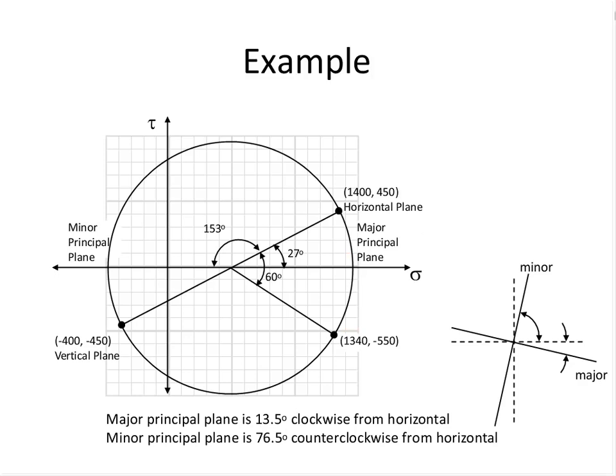These two planes, the vertical and horizontal, were separated by 90 degrees. In Mohr circle space, that's 180 degrees. So 1400, 450 on the horizontal plane, and working my way over to the vertical plane is minus 400 and 450. This is the vertical plane, and then going over 180 degrees in Mohr circle is 90 degrees in reality, and that's 1400 and 450. Once I establish those two points, I can plot my circle.